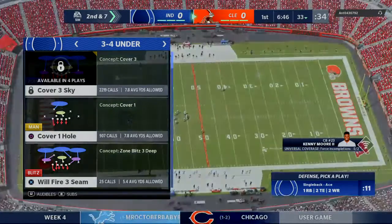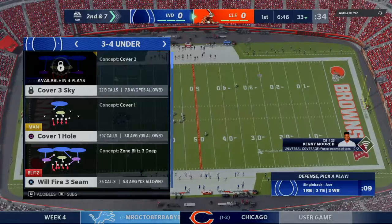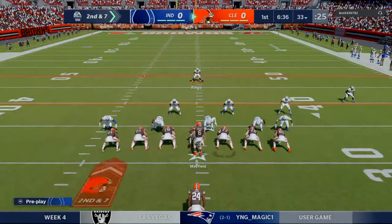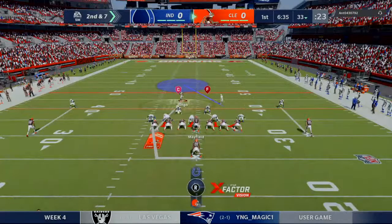They now have the advantage. 3-3-yard gains. That means they're punting the ball likely on 4th down. That's what you're looking for when you're playing defense.